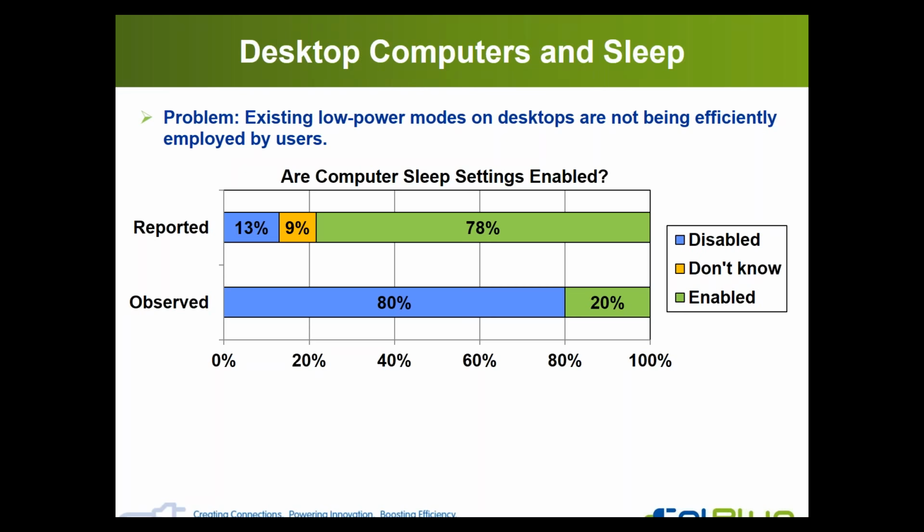So the first line is, what did these particular people report about their computer sleep settings? And we see that 78% of them said that their sleep settings were enabled. But when we looked at it, only 20% of them actually had their sleep settings enabled. So that's obviously a problem.